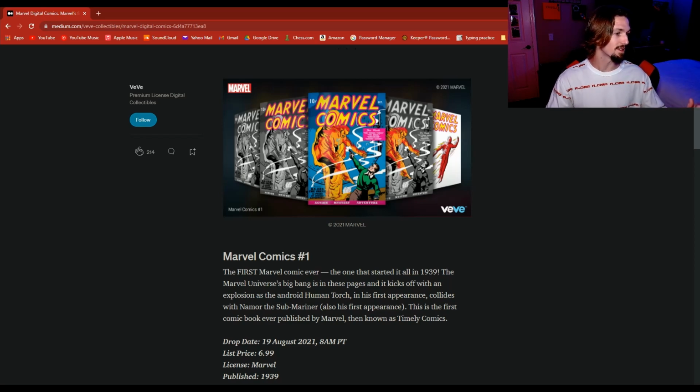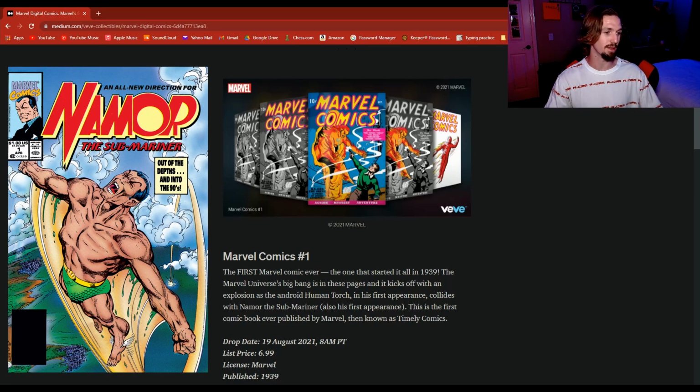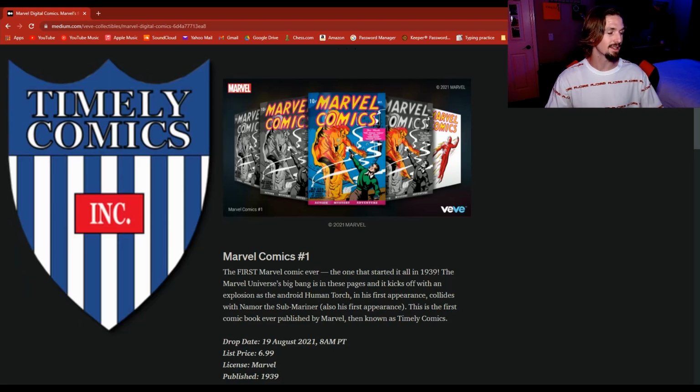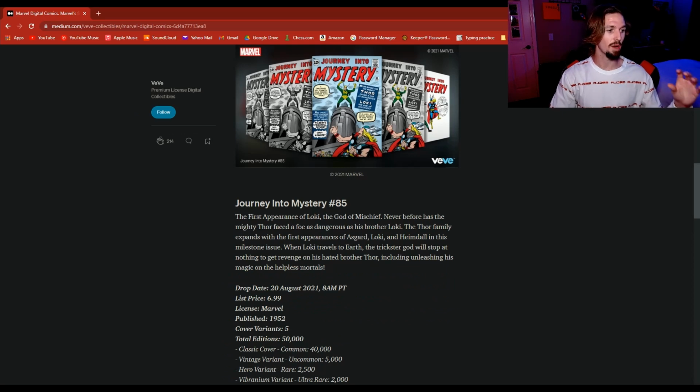The Marvel Universe's Big Bang is in these pages, and it kicks off with an explosion as the android Human Torch, in his first appearance, again, tons of first appearances, collides with Namor, I'm sorry if I'm mispronouncing that, the Submariner, also his first appearance. This is the first comic book ever published by Marvel, then known as Timely Comics. So when this came out, Marvel wasn't even a thing yet. They had a different name, so that just really shows how old and how historical this is.